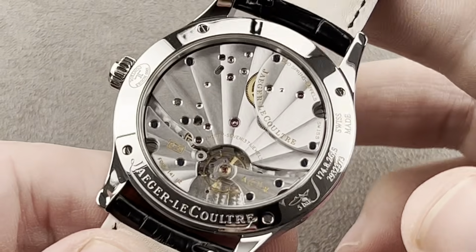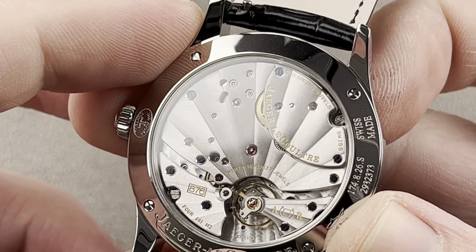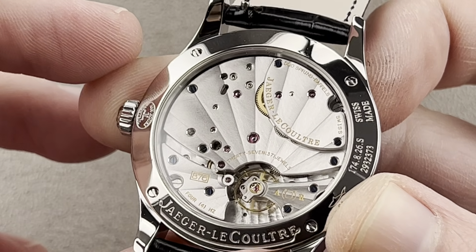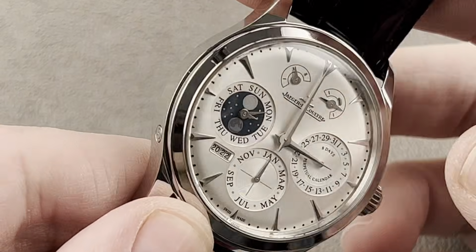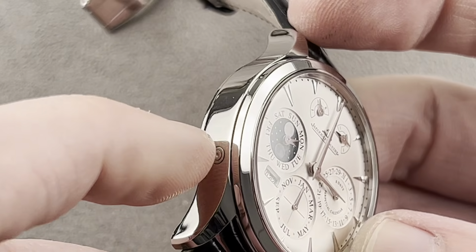Starting with an 8-day movement. Now the truth is, these movements, when they run to exhaustion, have been able to run for almost 10 days. So 8 days is a very conservative rating. Now, you'll also appreciate that the watch has a perpetual calendar system of IWC design. So there's a little pusher in the flank.